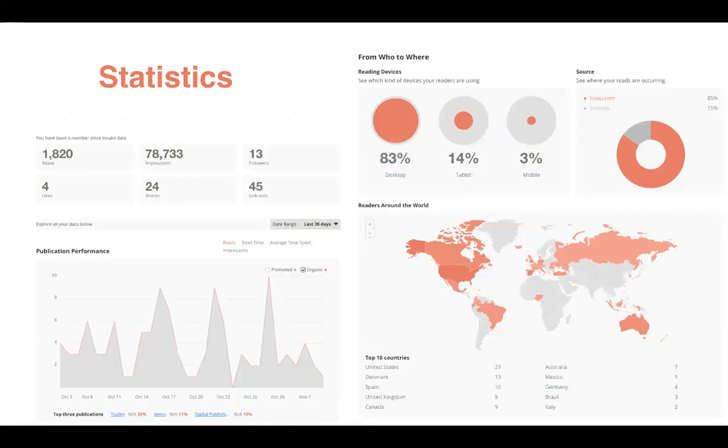We also have statistics on ISSUU, and in here you can get an insight into how your content is performing. You can see which of your catalogs are popular, what pages get most of the reading time, what devices the readers use, and where in the world they are reading your catalog. Again, this feature is fully accessed on a premium plan, but it is incredibly useful when it comes to analytics of the reader's behavior. So also think about using that if you haven't so far.